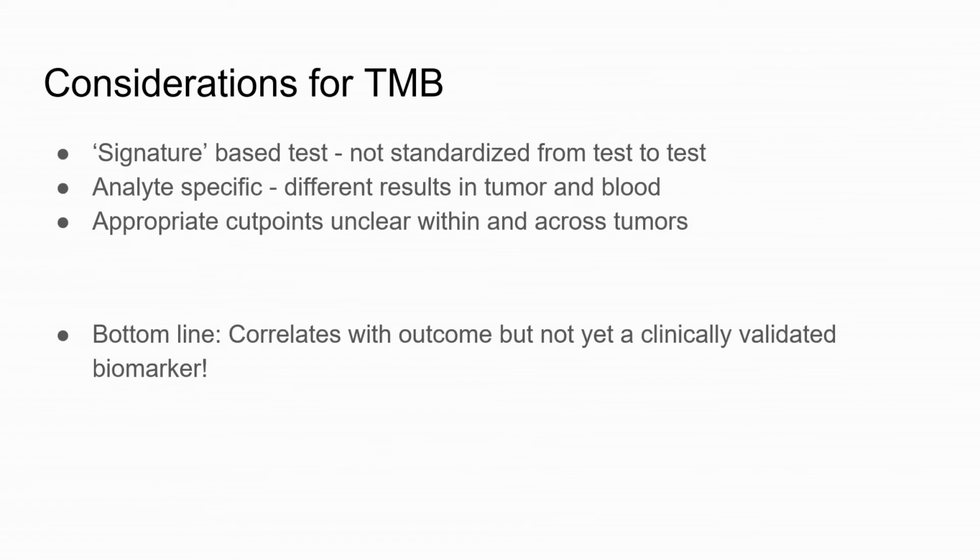To summarize the TMB experience, I didn't mention this, but tumor mutational burden is best thought of as a signature. It's not exactly a signature, but what I mean by that is that it's not comparable from test to test. Depending on the exact content in your assay, the TMB value that you get from one test may not be exactly comparable to another.